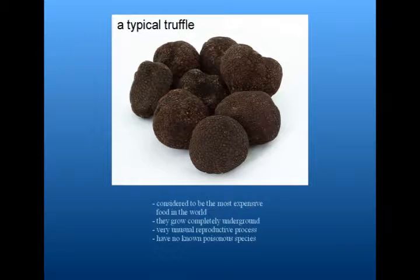In March of 2017, the Mediterranean black truffle, one of the world's most expensive, was successfully harvested in the UK 9 years after it was first cultivated. Some gourmet varieties are also being cultivated in North America, but production takes years and is very unpredictable. Truffles are one of the only types of fungi that have no known poisonous species.